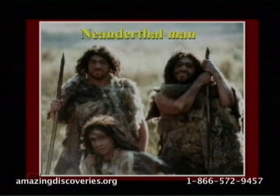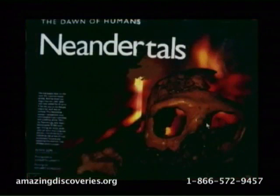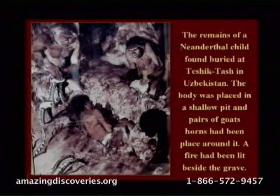Here's Neanderthal man. This is how they depict Neanderthal man. And these are the rocks. Here is a Neanderthal grave site. Remains of Neanderthal child found buried at Teshikshash in Uzbekistan. The body was placed in a shallow pit. Pairs of goat's horn had been placed around it. A fire had been lit beside the grave.